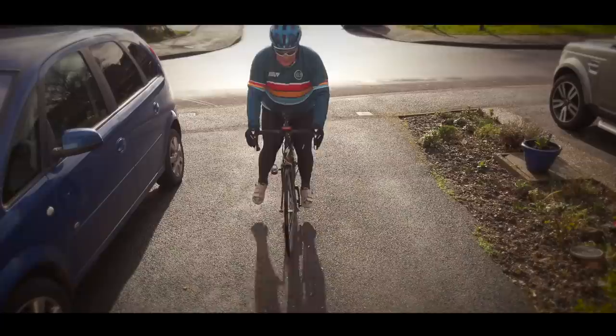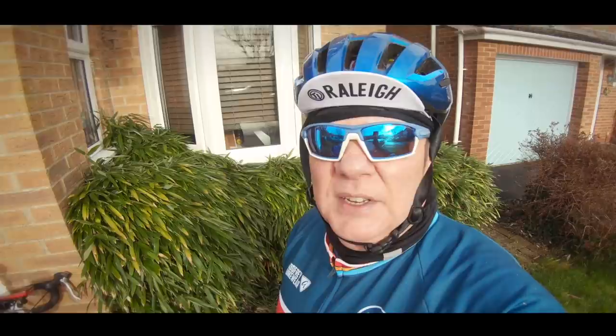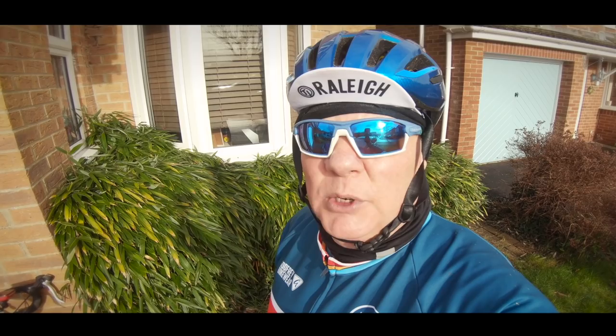So there we go, that's today's ride, 25 kilometers and 206 meters in the bank of fitness. Although I don't feel particularly fit at the moment, because like I say, feeling a bit short of breath, but that could have something to do with the fairly hard turbo training sessions that I've been doing recently.